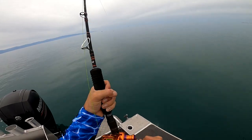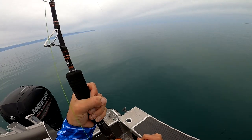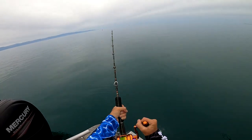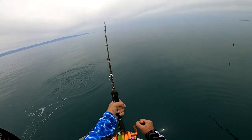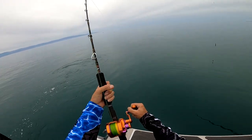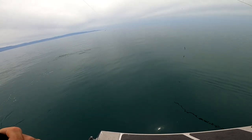Could be a big carwhite. No, it's not a big carwhite. It's almost like a bloody shark. You don't catch sharks like this, do you? Yeah, it could be like a thrasher. It looks like a thrasher shark, mate. Oh, jeez, the arm's feeling it now. I reckon it's a shark, mate.